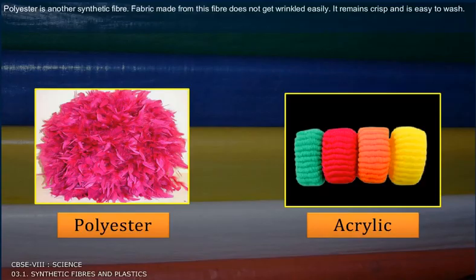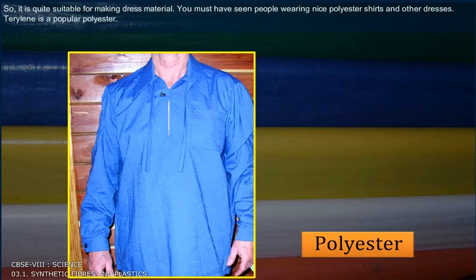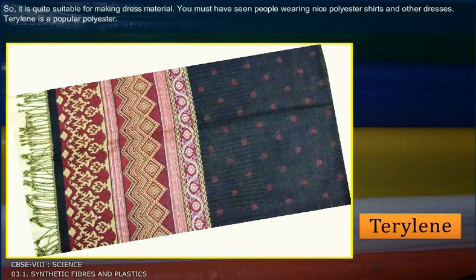Polyester is another synthetic fiber. Fabric made from this fiber does not get wrinkled easily. It remains crisp and is easy to wash. So, it is quite suitable for making dress material. You must have seen people wearing nice polyester shirts and other dresses.